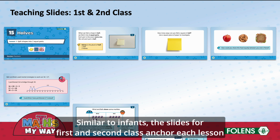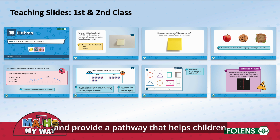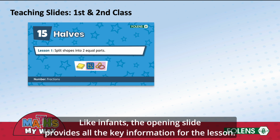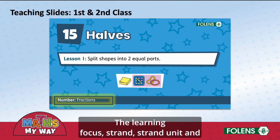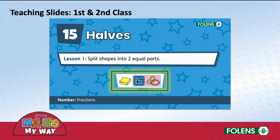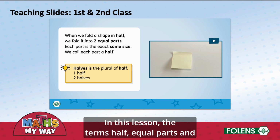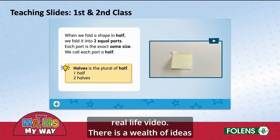Similar to infants, the slides for first and second class anchor each lesson and provide a pathway that helps children work towards achieving a learning outcome. Like infants, the opening slide provides all the key information for the lesson: the learning focus, strand unit, and a handy reference to the physical resources that we suggest to support the lesson. The slides support the development of mathematical language. In this lesson, the terms half, equal parts, and same size are emphasised with the support of a real-life video.